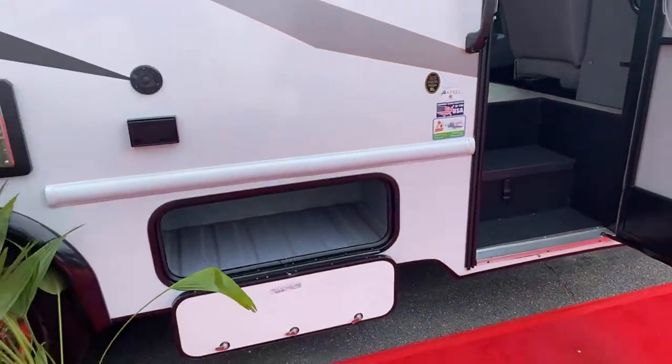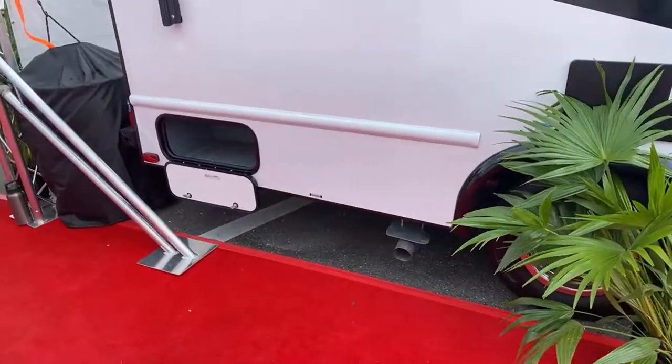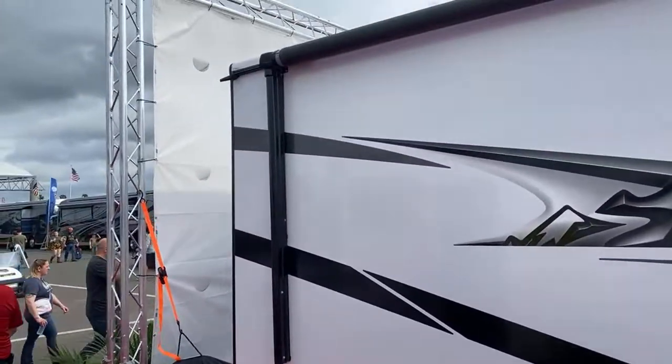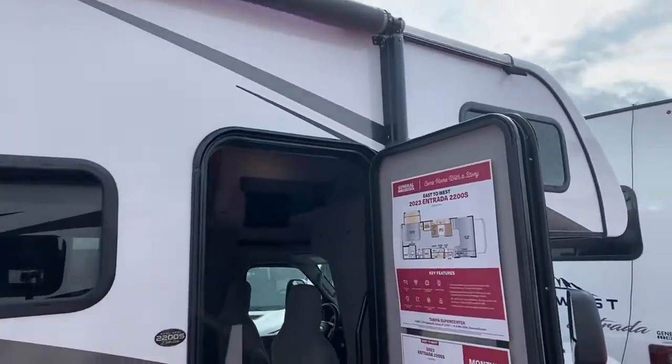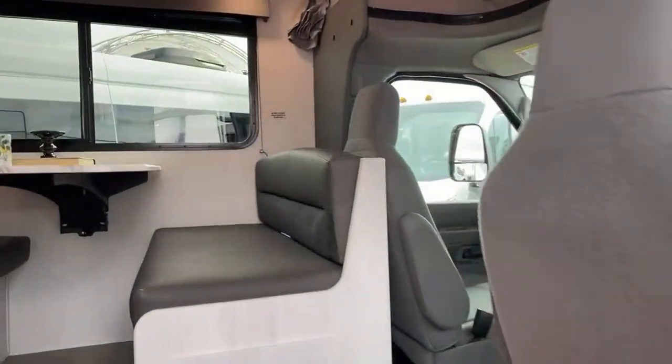A little bit of storage on the outside, one cabinet there, and I'm sure there's some on the other side. We just can't get there. But then you see, you've got your awning that covers almost the entire side. So let's give just a quick look in here.